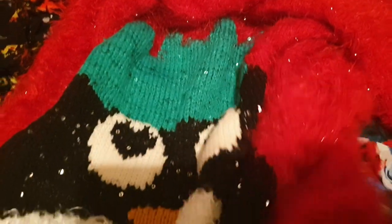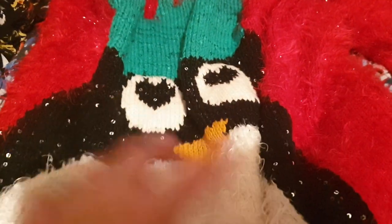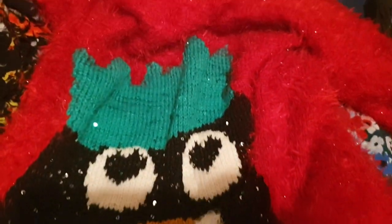We've got a Christmas-themed jumper here. I did really well last week. I think I sold all my Christmas jumpers and the elf slippers. Both pairs of elf slippers I had sold, so that's good. But now we've got another Christmas jumper here. This is from Papaya, which is Matalan, and it's a size small, bright red and fluffy with a really cute fluffy and sparkly penguin on it, wearing a Christmas hat.